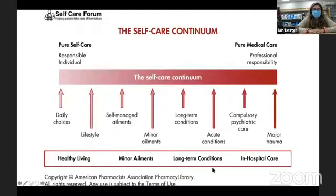Here's another depiction of what self-care may look like. It may change throughout time, because if you look at one end of this, your daily choices, you're responsible for your own self-care. But as you become more towards the more major traumas, long-term illnesses, self-care may still play a role, but not as heavy a role. And so this is what we call the self-care continuum.